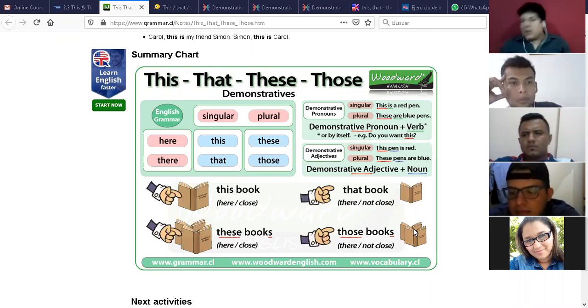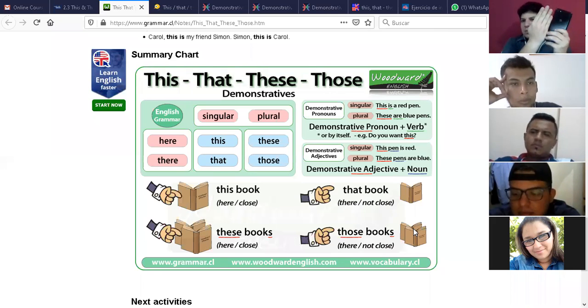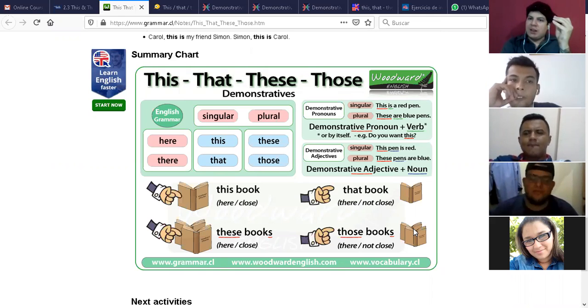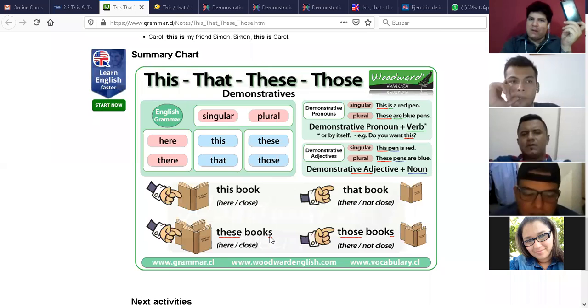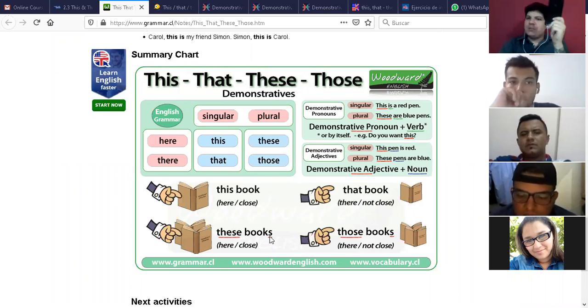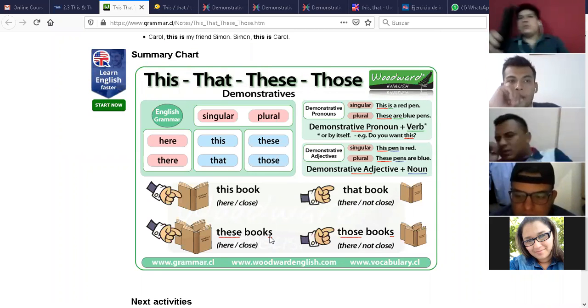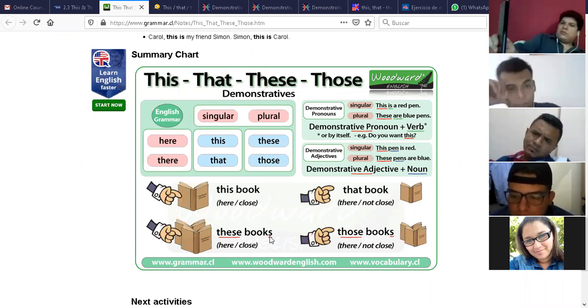Now, imagínense, I don't have another phone. No lo tengo conmigo. Pretendamos que hay dos teléfonos y están cerca. How do you say that? These phones. Le vamos a poner la S como podemos ver acá. Okay. So how do you say este teléfono? This phone. Estos teléfonos. These phones. Y le ponemos la S al final. Good job. Imaginemos que estoy lejos del teléfono. Okay. So, how do you say aquel teléfono?